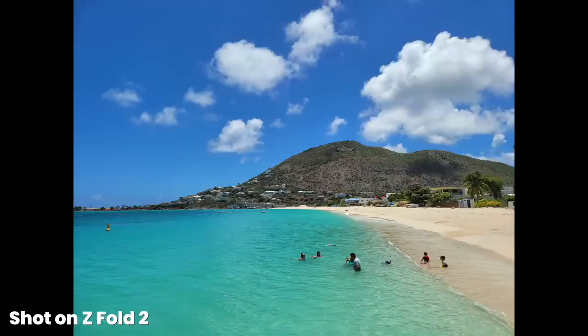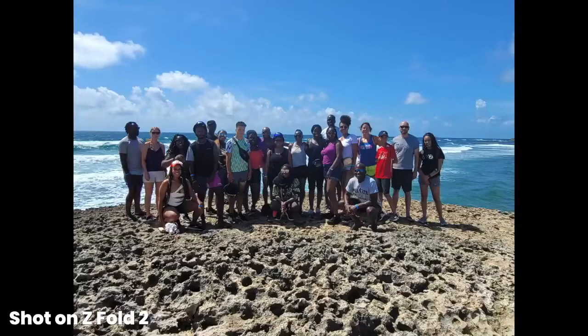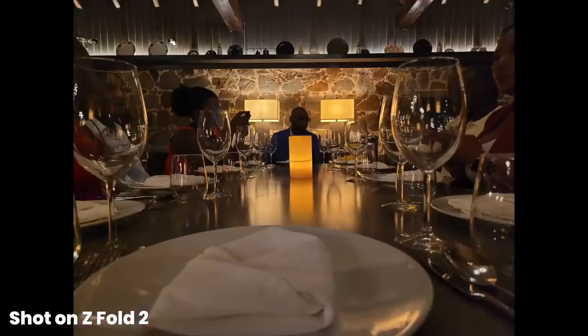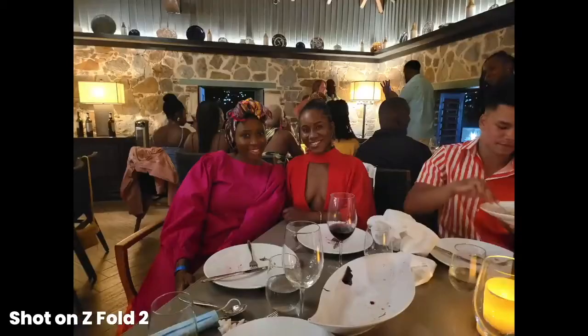You can see the Z Fold 2 camera still does a really fantastic job in daytime, highlighting some of the waters on the beaches of St. Martin. Honestly, they've got some really great beaches, and also just the environments in general, and capturing people as effectively as possible. So I really liked that about the camera. In terms of low light footage though, it was a bit mixed. Sometimes it worked out well, sometimes not as much.